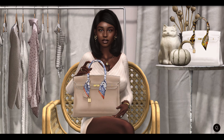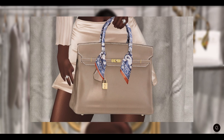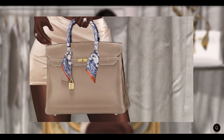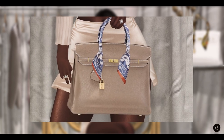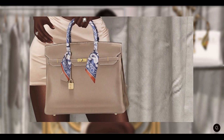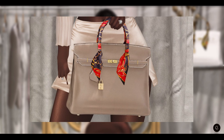So we're gonna do the bags first, and this beautiful bag is called the 35 millimeter Classica Bag. Bags to me really enhance your overall look that you're going for. Whether it's business savvy or dressy or just casual, adding a bag to a set or even your outfit really enhances it. This bag comes with a HUD where you can change the textures of the scarf on the handles of the bag.